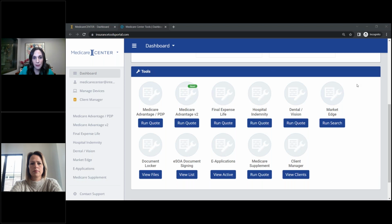Kelly, we have some questions coming in about the preferred, the standard 1, the standard 2. Can you repeat in the very beginning the differences between those different rating classes?